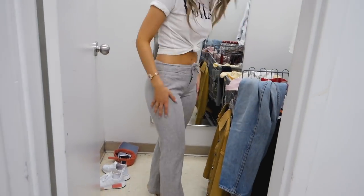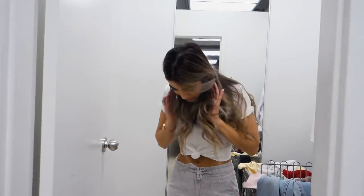Okay, what about these pants? What do you think? I love them. They're like the linen pants I told you guys about, and I just think they're nice for all. And I like them with that top too. This top is nice with everything, guys. Like, t-shirts are good.